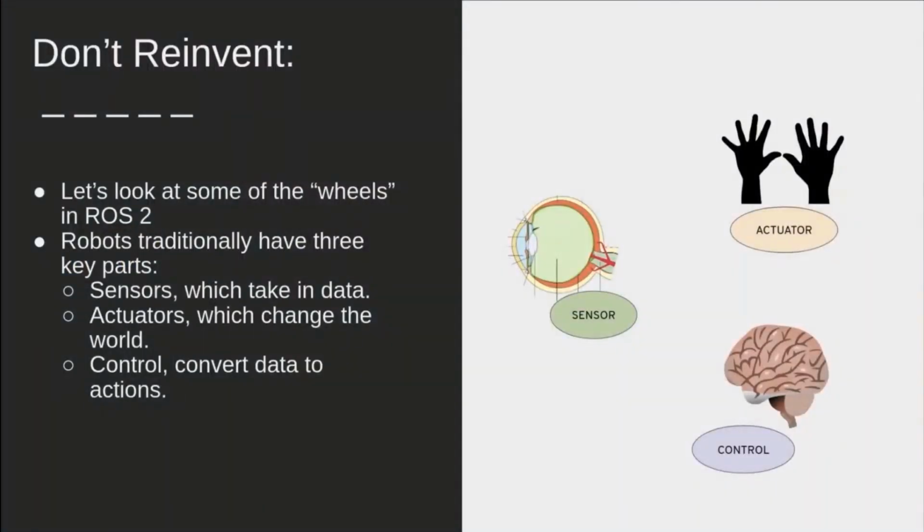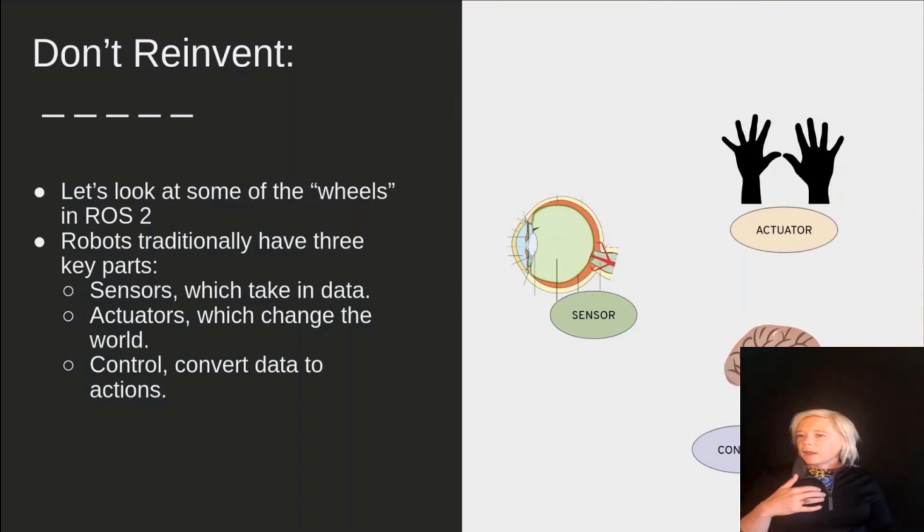As I said before, the philosophical thing is don't reinvent the wheel. So let's talk about some of the wheels that are there in ROS. Just to motivate this with examples, to talk about things at a high level, I like to say that traditionally robots have 3 key components. Those 3 components are sensors, which take in data, actuators, which are wheels or a linkage in an arm or some other component like that, and then finally, there's control. Control takes in all that data, does something with it, and then moves the actuators. So these are 3 parts. Let's talk about how they're connected and what they do.